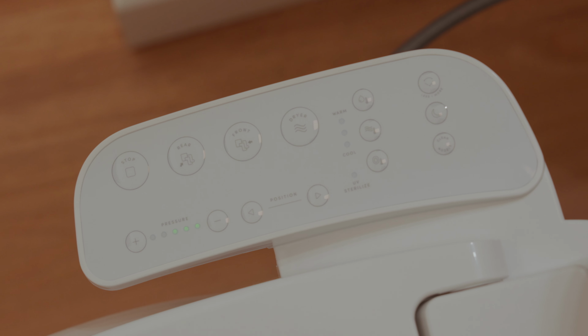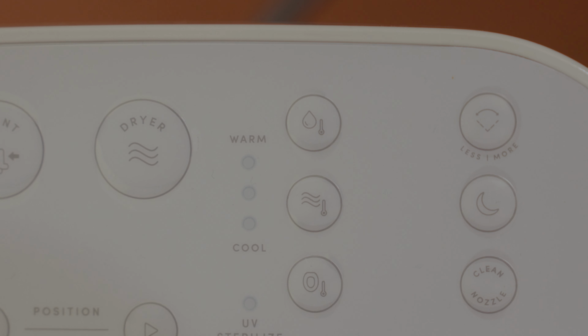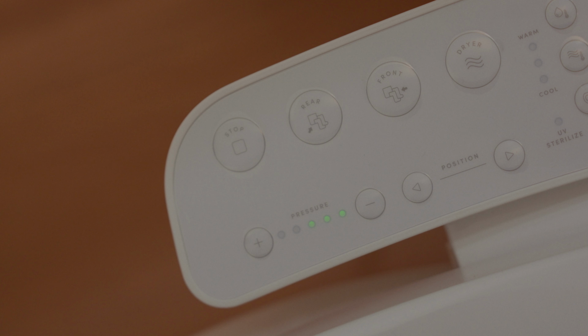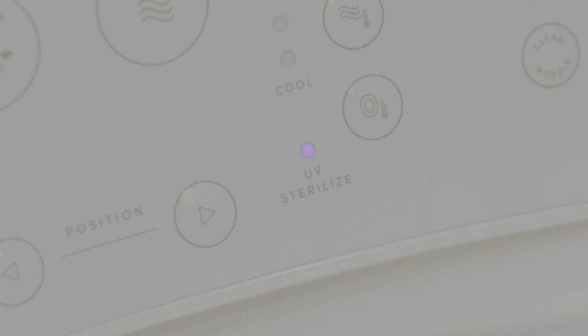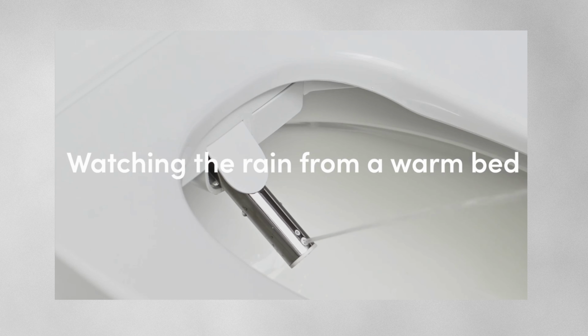There's a control panel on the right side for easy adjustments. You can change the water temperature, water pressure, an option for front or rear wash, and on top of that, there's also a night light. And the nozzle sterilizes itself automatically, which makes the whole thing feel way more hygienic.